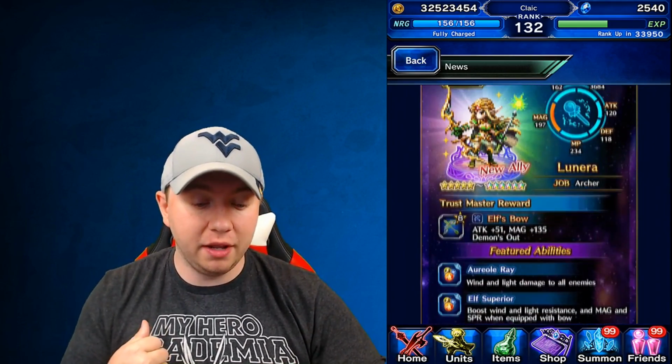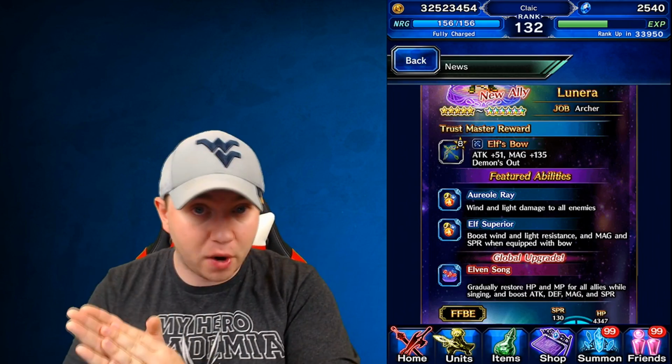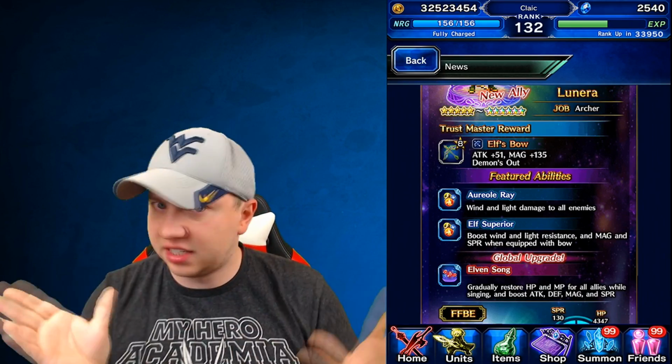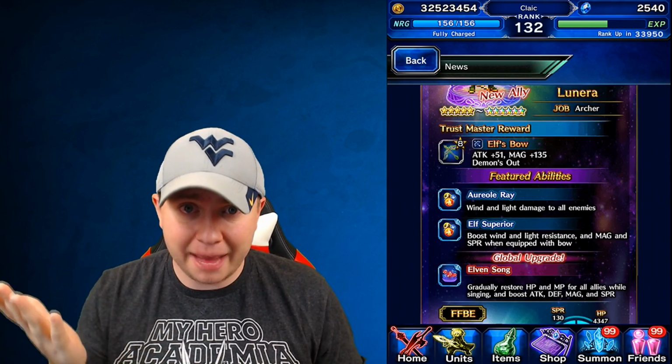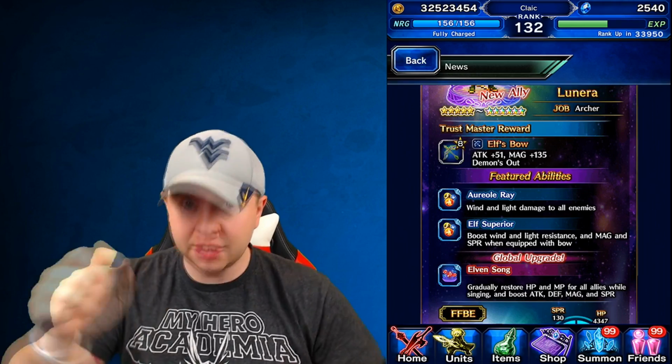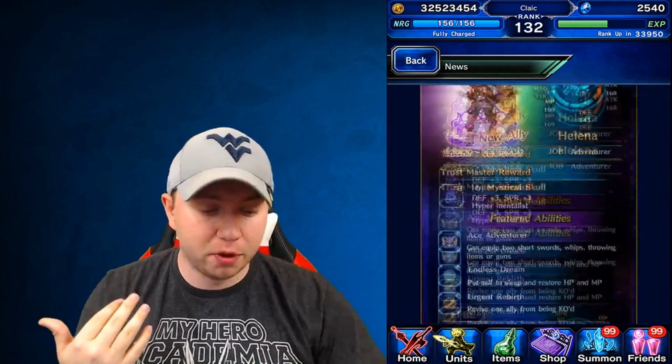The big thing would be Lunera here, and if the Elven Song is already upgraded fully, Lunera could just instantly slide into anybody's team. Just like, boom, there you go. You're going to sing and boost my attack, magic, defense, and spirit by 90%. Yes, you get a spot. Other than that, this banner seems super, super lackluster to me.